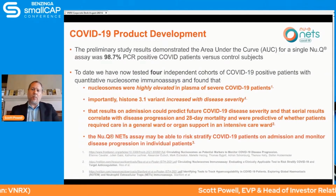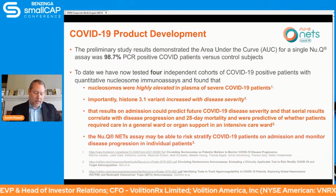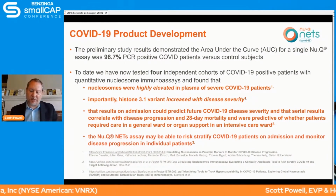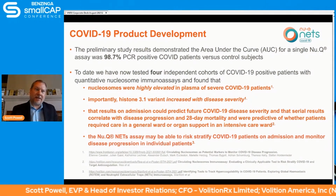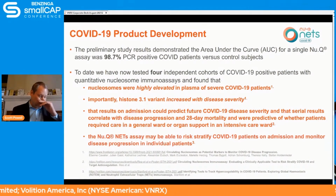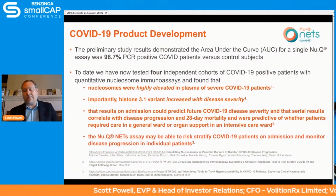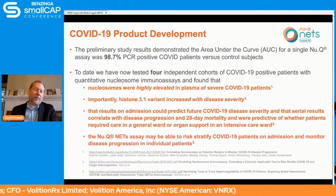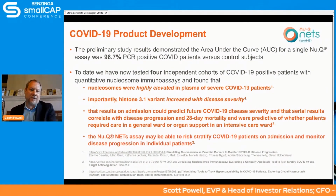So here you can see some of the results. We have demonstrated thus far, last summer in COVID-19, that we have a blood test, an assay, that can quantify the amount of chromatin material or NETs that have been injected into a patient's bloodstream. And when we looked at COVID-19 patients, we saw a very strong and direct linear correlation between the amount of NETs in a COVID-19 patient's bloodstream and the severity of their immune response to COVID-19 infection. So those patients that were asymptomatic or had very mild reaction to COVID-19 infection had the lowest levels of NETs injected into their bloodstream. And on the flip side, those patients that had severe reactions to COVID-19 infection, and we define that as requiring hospitalization, ventilation, intubation, oxygen, and so forth, those patients had by far the highest levels of NETs injected into their bloodstream.